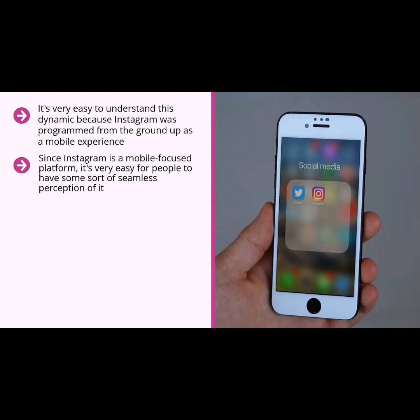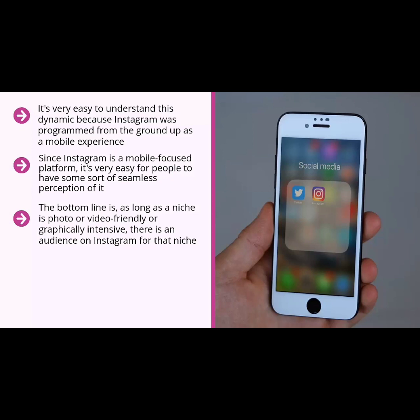It shows no signs of saturation because there are so many niches that can be promoted on Instagram. The bottom line is, as long as a niche is photo or video friendly or graphically intensive, there is an audience on Instagram for that niche. This is extremely important if you have an e-commerce website to promote. If you are selling any kind of merchandise, Instagram should be part of your marketing strategy. There are no two ways about it. You're leaving a lot of money on the table if you skip Instagram.